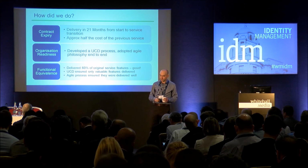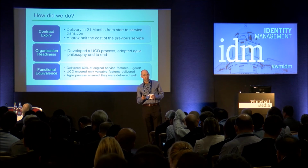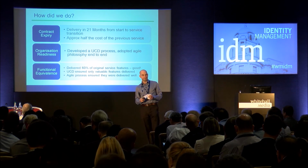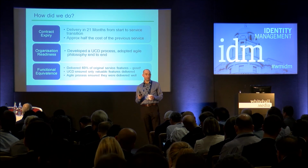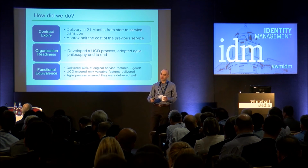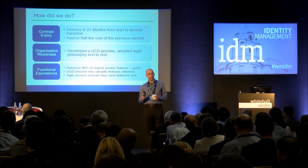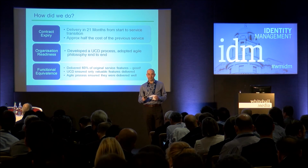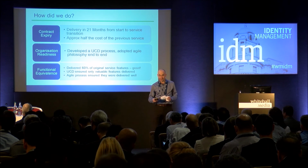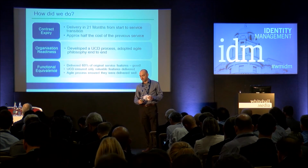And functional equivalence. We only delivered 60% of the original scope of the project, by my estimate, and that's a good thing, because the other 40% would have cost us money, and it probably wouldn't have been used. Because users saw every single feature that went into that service before it was delivered, we knew that we were only delivering the high-value things, and that's what the user-centered design process gave us. The Agile process, however, ensured that they were delivered well.